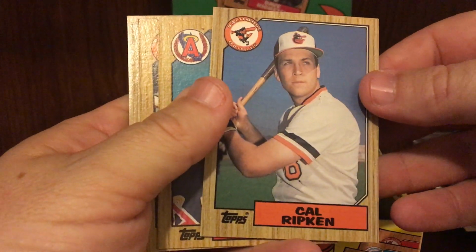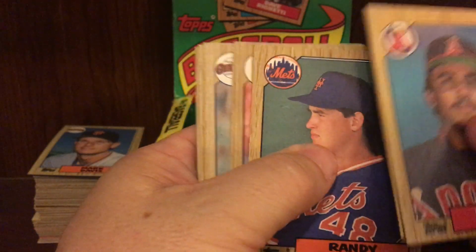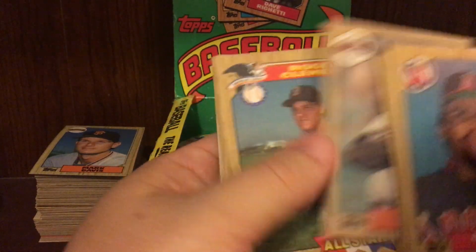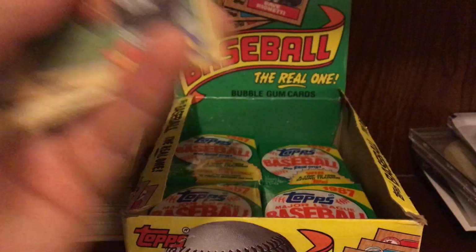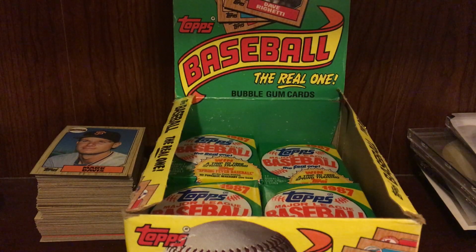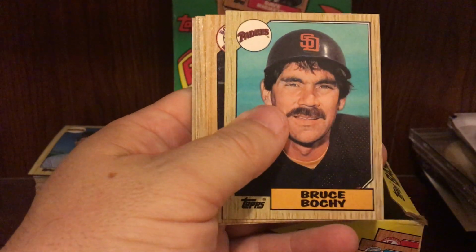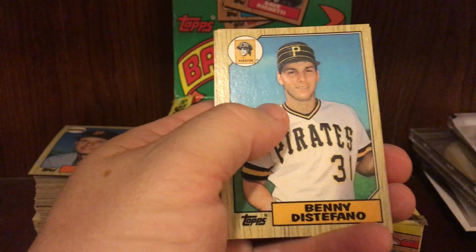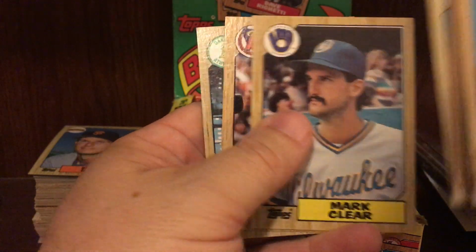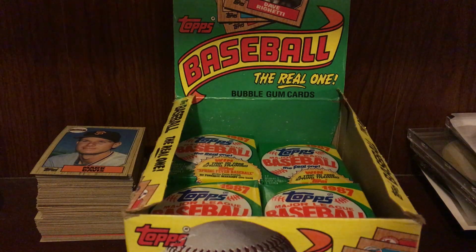There's a Cal Ripken, nice card, Hall of Famer, legend. Here's Vida Blue. There's a Roger Clemens All-Star card. Nice card. Well, it's actually stuck to the card behind it. So we'll keep that aside. Mike Fitzgerald. There's another Bruce Bochy. Mark Sullivan. Neil Allen. There's another Ken Griffey. Benny DiStefano. Mark Clear. Rick Burleson. And another Moose Haas. So we're starting to get some doubles here. Hopefully it won't be too bad.